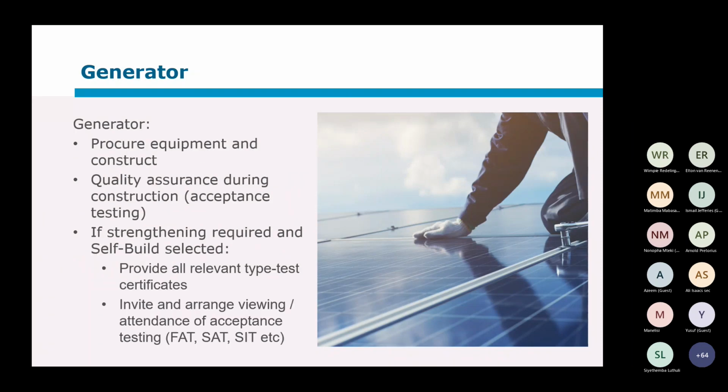Then for the generator, I wouldn't want to say too much. They have to procure the equipment and continue with the construction. So equipment and material, it is their responsibility to ensure the quality assurance. So for their plant, once again, like we said this morning, you don't have to look at any of those quality assurance.